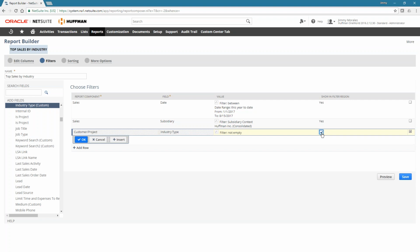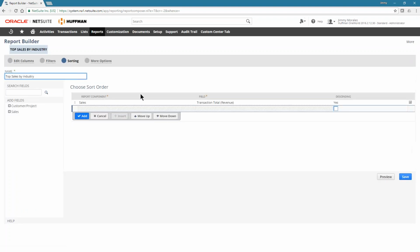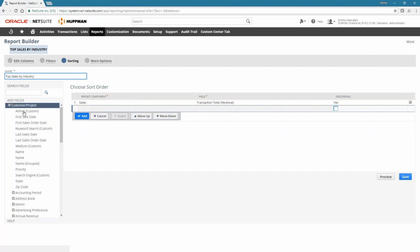Show and filter region allows me to bring up the industry type right next to where we had the subsidiary option that we saw before. I can sort by additional fields. I can sort by name after sorting by sales. So if I go to customer name, descending yes, first it will sort by sales, and then it will sort by name.